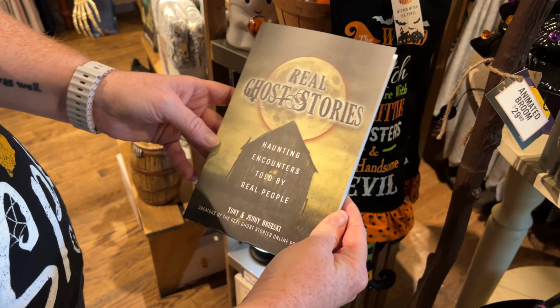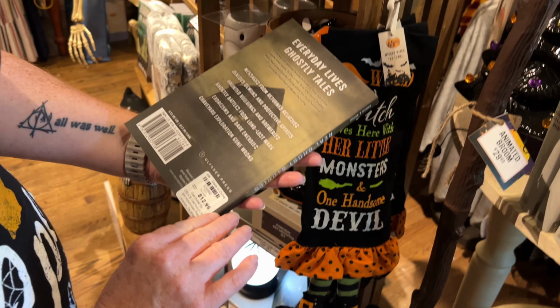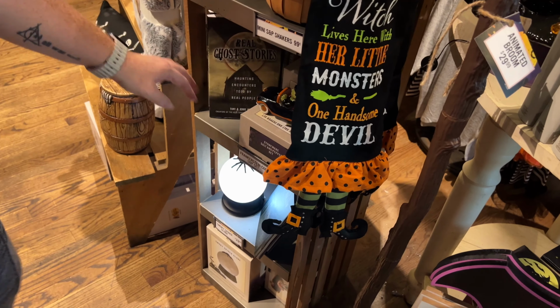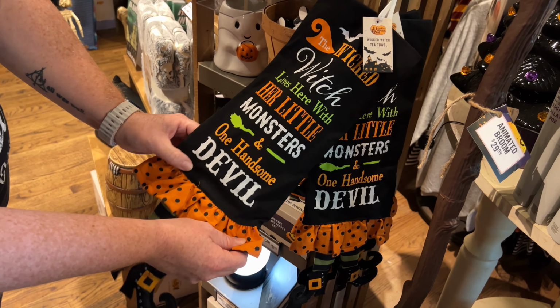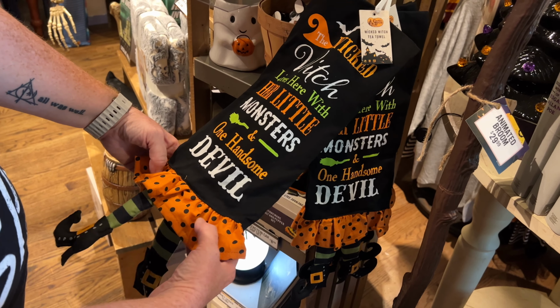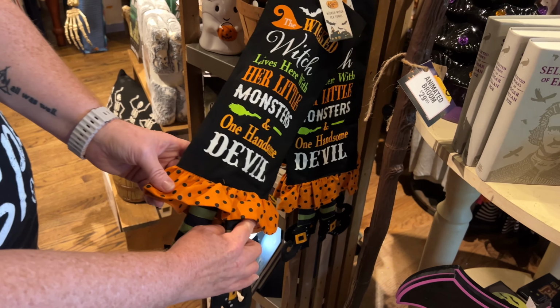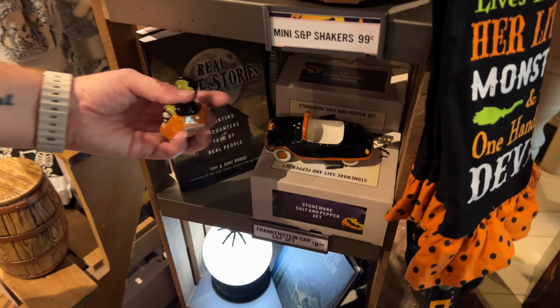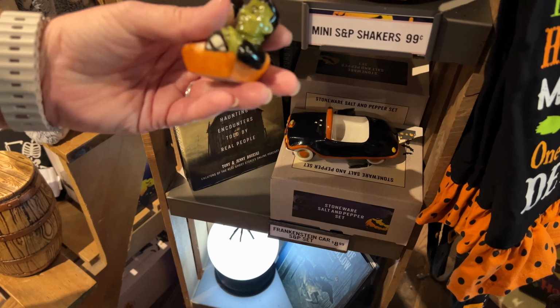Ghost stories? Real ghost stories. Well, I don't know about that. Another hand towel. The Wicked Witch lives here with her little monsters and one handsome devil. That's really cute. And then this salt and pepper shaker. Super cute. This is one part, and then the car is the other.